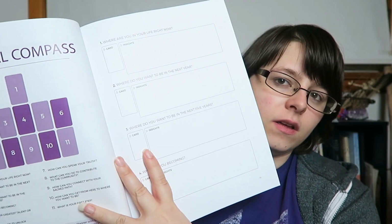There's also, to break up everything, spreads. I think it was saying that there's 3-month beginning spreads and end spreads, so I think that's maybe what that is. If you guys are interested in this, or you're looking for some kind of tarot planner journal thing, maybe this is what you're looking for, maybe it's not. This is definitely not what I was personally looking for. I was looking for a planner that was very tarot themed. Really, this is much more a workbook.